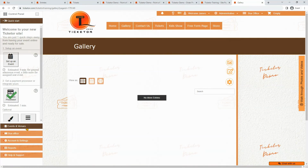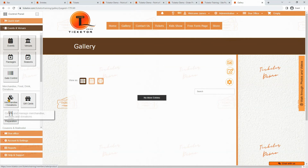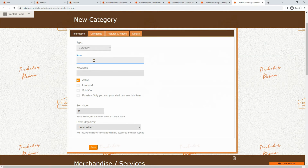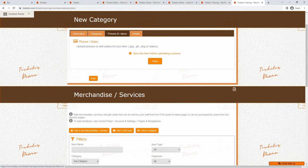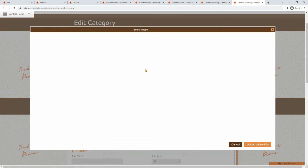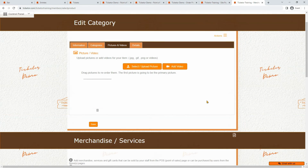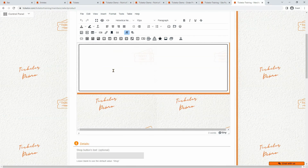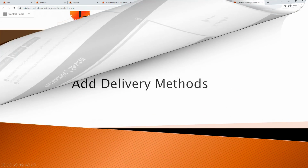Categories can be created or edited from the control panel's merchandise page. Give the category a name, and you can optionally make it a subcategory of other categories. Optionally add some description and pictures for the category. When you create a store page, a private category is automatically created for that page to make it easy for you to add items to that page. However, you may choose to ignore or delete that category.